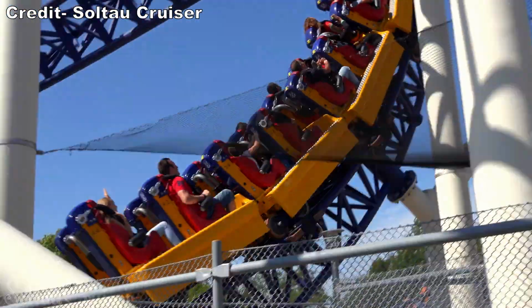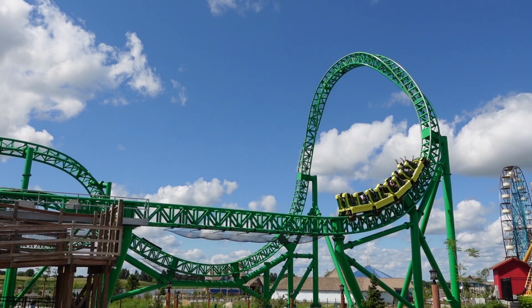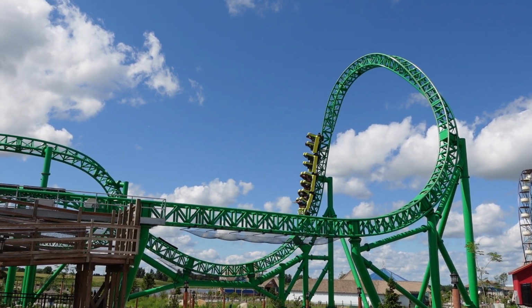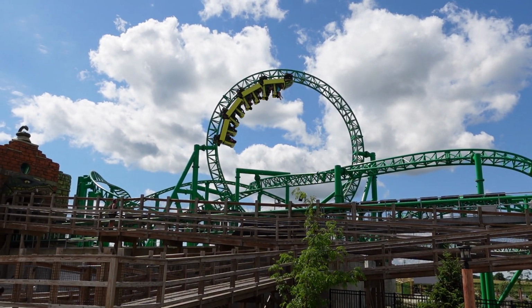Kanonen originally had blue track and white supports, but both were smartly painted bright green. This really pops on a sunny day, and it better ties into the earthy area. Matugani also has a great looking station.